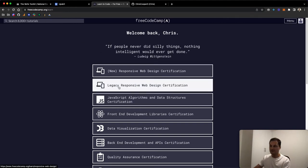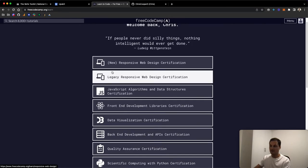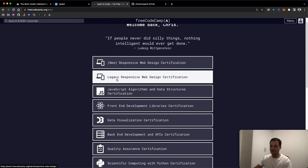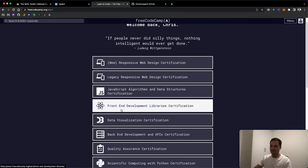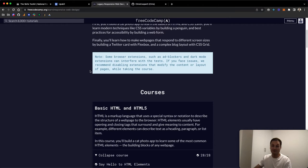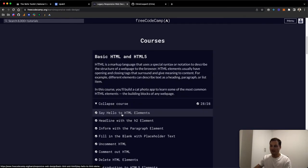As you can see here, they have a number of different certifications, and within each one a load of different sections that you can complete, self-paced. I guess now there's a new responsive web design certification, but I did the now legacy one. I started here, that was at the top, then learned JavaScript, and then did a bit of front end, which was the React side of things. I literally start here, and if you know Free Code Camp already, I've done a video on it before, if it's worth it. It certainly is.